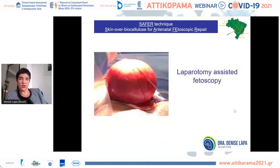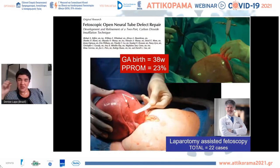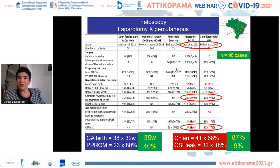So back to Athens, when we had the first meeting of the International Consortium, we have now another technique, which is the laparotomy-assisted fetoscopy, that's been used by half of the groups in the consortium. And the elephant in the room came out last week, where we were talking about reports separately, the laparotomy approach versus the SAFER technique approach. And the laparotomy-assisted approach is very, how can I say, easy to relate to because of just the gestational age at birth and the PPROM. So when you are looking for short-term outcomes, it's definitely superior to the SAFER technique.